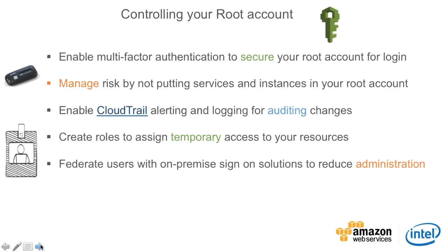First off, multi-factor authentication. We support Gemalto tokens and we also support soft tokens. If you have root account credentials that do not currently have MFA enabled, please enable it. This will give you two-factor authentication to secure your root account so that people can't come in and do malicious things in your account.